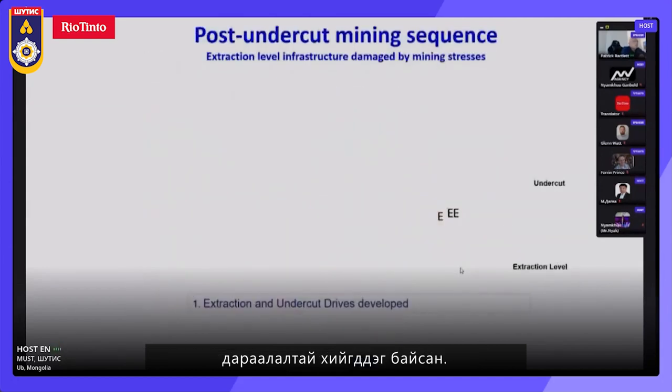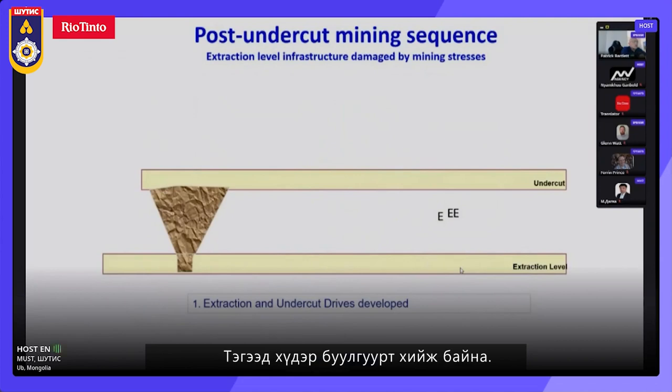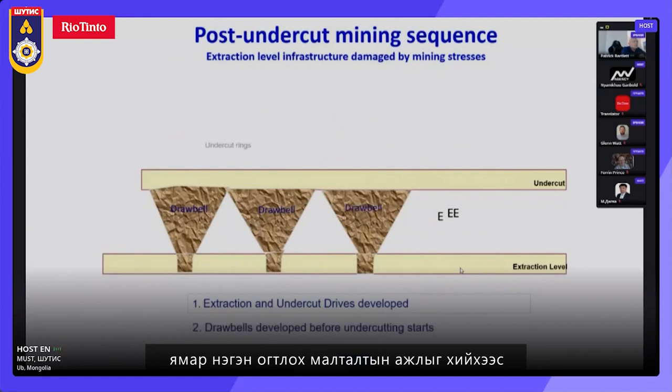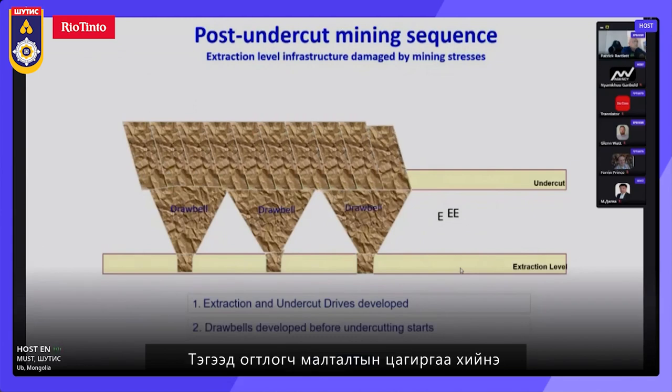So above the sill, and in most of the other mines in the kimberlites, we used a post-undercut mining sequence. And the consequence of that was that the extraction level infrastructure was damaged by mining stresses. This is just a diagrammatic illustrating what we think happened. So you develop the undercut and the extraction level, and then you put in your drawbells. And once that's in, you start doing your undercutting. Go across it. So all the infrastructure on the extraction level is already developed before you do any of your undercutting.